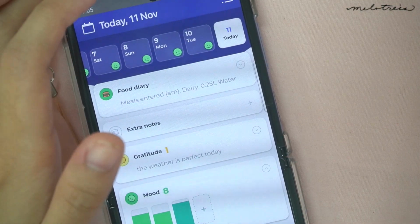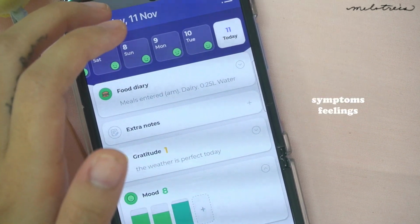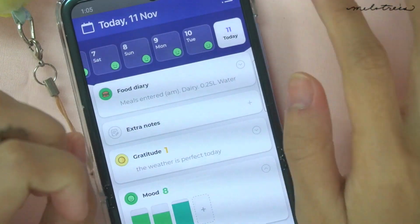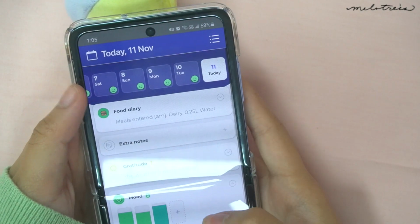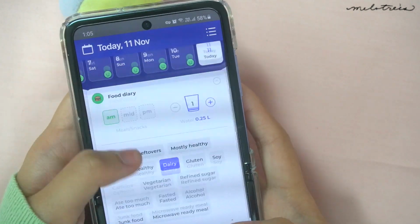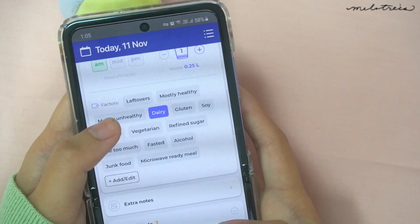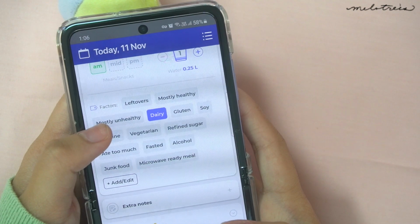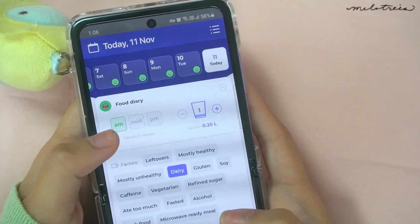So basically it's a self-care app that lets you note down your symptoms and feelings and lets you analyze the relationship between the events that you experience and your feelings and symptoms. The first thing that I have on here is a food diary, so you can just keep track of what you're eating. You can add tags of what food you're eating, like maybe alcohol, maybe you ate vegetarian, you ate dairy, whatever, so you can keep track of how you felt afterwards.